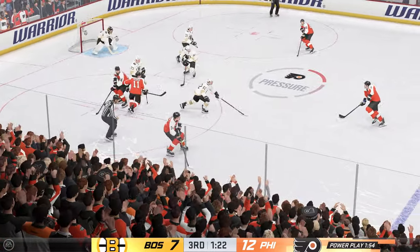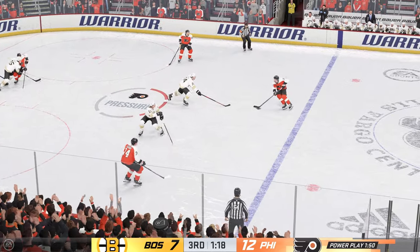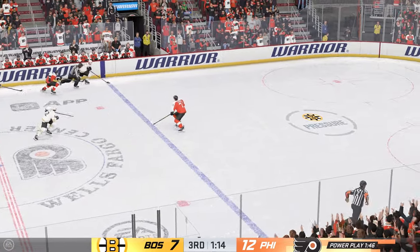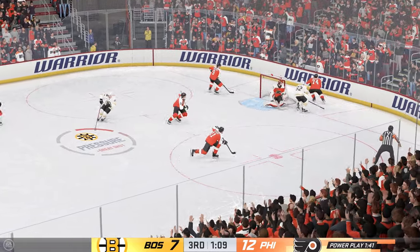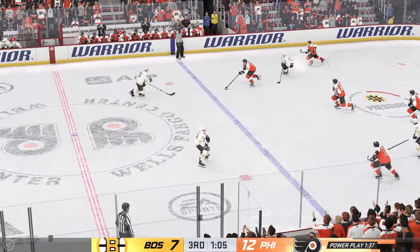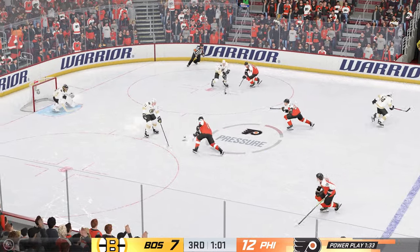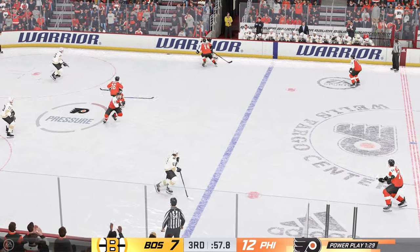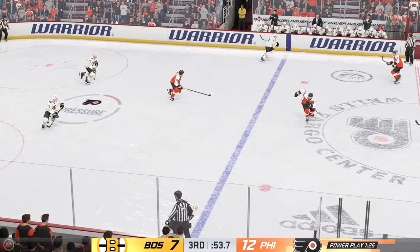Philadelphia's got it, and they're on the attack. And he slides it quickly to Tippett. Good reach of the stick to knock the puck away. Here's a chance! And he easily stops that one. Looking to break out here on the power play. Nearing the final minute of the third. Fires it on net! And the traffic jam in front blocks the shot. And that's some great pressure in the offensive end by Couturier.